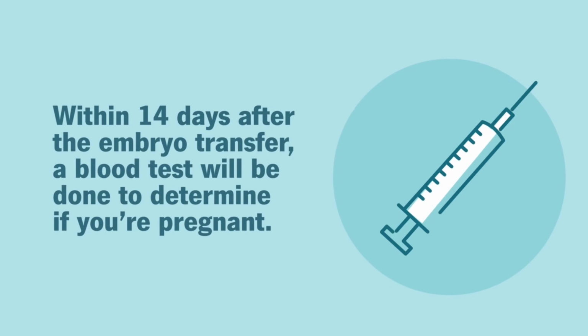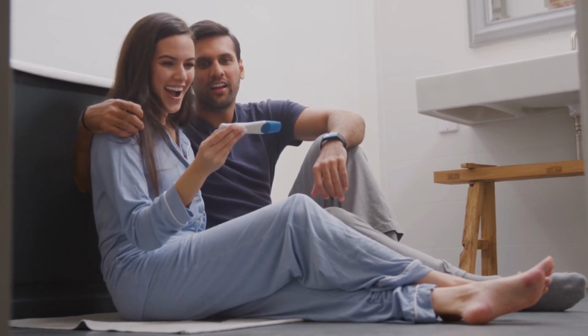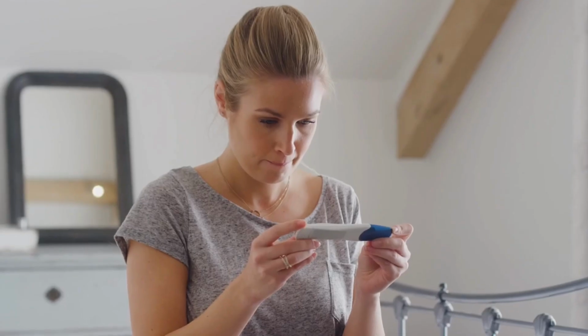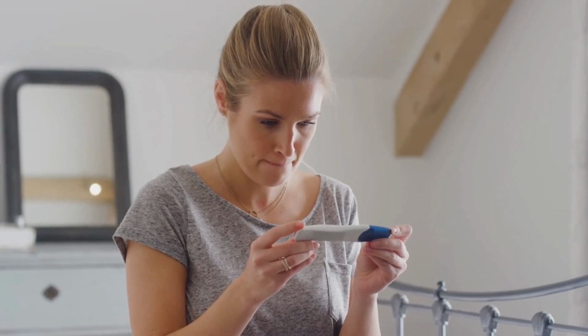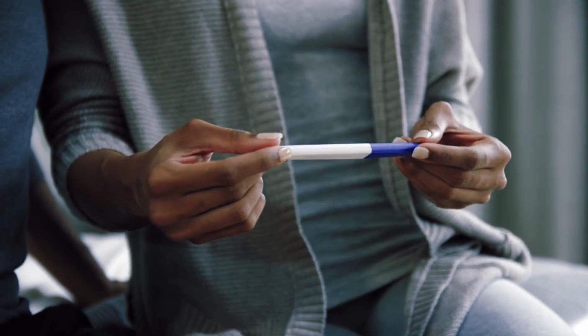Pregnancy. Within 14 days after the embryo transfer, a blood test will be done to determine if you're pregnant. If the pregnancy test is positive, you begin the journey of prenatal care. Pregnancy success rates per embryo transfer vary depending on the age of the woman at the time of egg retrieval.